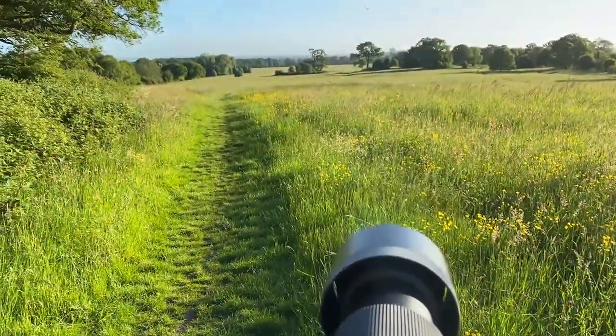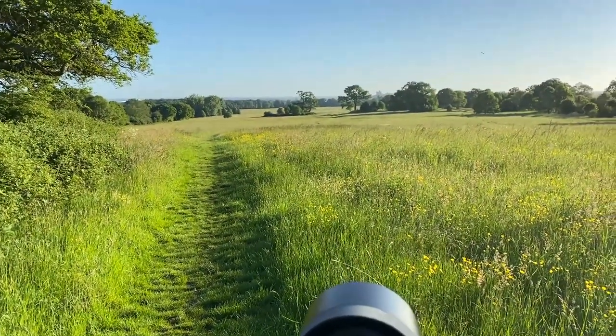Another thing that I'll do to make sure I get a nice sharp focus is I'll switch to live view with the camera and I'll zoom in and manually focus on that part. That way, it'll be nice and sharp.